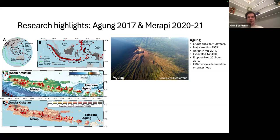Where SPOT comes in, so the pixel offset tracking, is where the deformation is very strong. That's kind of the signal: you're no longer comparing the same pixel to the same pixel, because in one of your images, a pixel has moved to a different location. And when that happens, you can no longer use the interferometric part of InSAR as a method to resolve displacement.